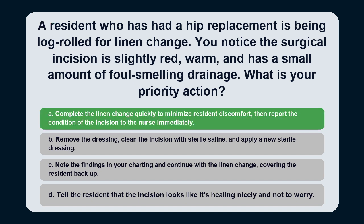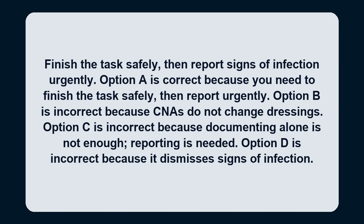The answer is A. Finish the task safely, then report signs of infection urgently. Option A is correct because you need to finish the task safely, then report urgently. Option B is incorrect because CNAs do not change dressings. Option C is incorrect because documenting alone is not enough; reporting is needed. Option D is incorrect because it dismisses signs of infection.